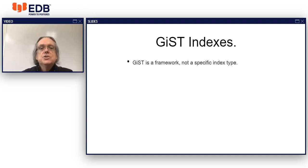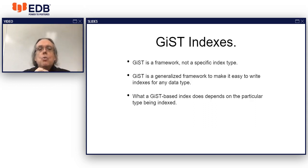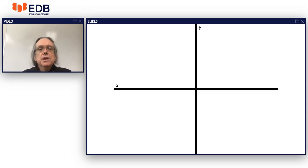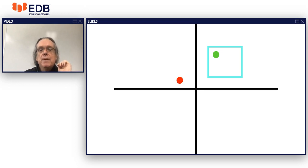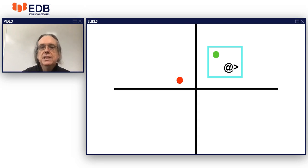GiST indexes. So first of all, the thing to understand about GiST is it's a framework, not a specific index type. It's a generalized framework to make it easy to write indexes for any data type. And what a GiST index does depends on the particular type being indexed. For example, let's talk about Cartesian coordinates. And we have a point, and we have a box, and we have another point. So what's the relationship in terms of operators between these things? Are these equal? Are they greater than or less than? It doesn't really mean anything for objects on a Cartesian plane like that.